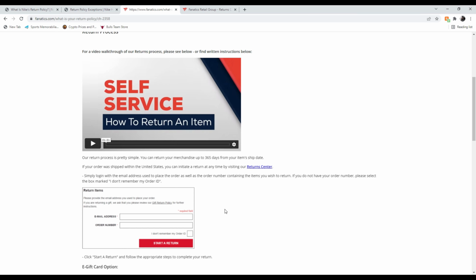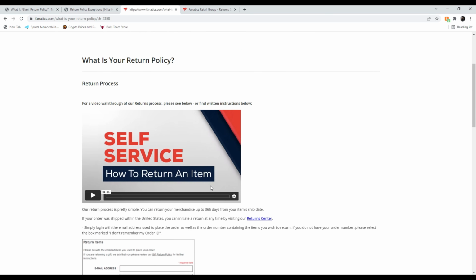But most major retailers vary between 14 to 30 days, so it just depends on where you shop. Even some sellers on aftermarket sites like eBay will have return policies too. Some will have it, some won't. You just gotta read the fine print and do your research or just ask. But basically, if you're not happy with your order, go ahead and return it.